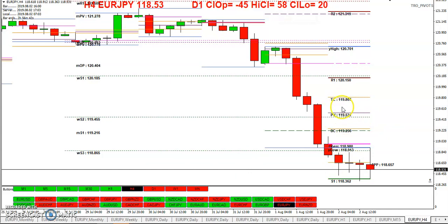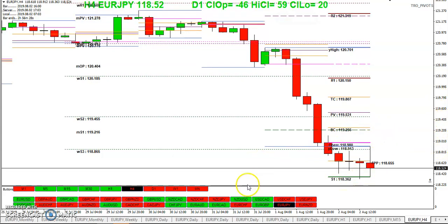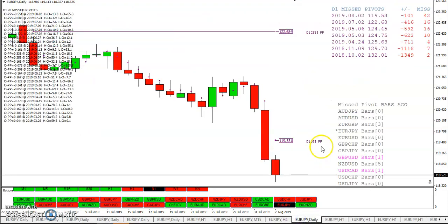You can see once again we missed that pivot. We hit the daily S1 here. So next week should be really interesting when we look at the pivots. So we've got a missed pivot the second day of August. We've missed by 101 pips. And you can see here we're 400 pips below that missed pivot in July. It's a lot of ground to make up.